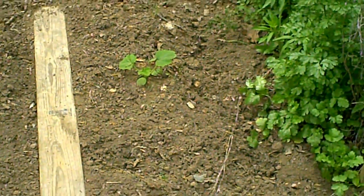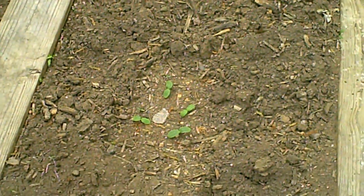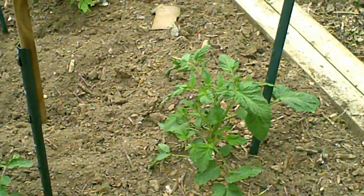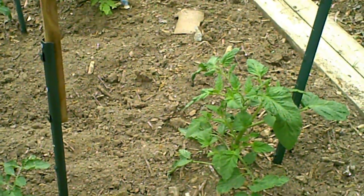We'll see just what comes up out of this, and that'll be an exciting adventure. We've had to plant the cucumbers twice, but now they are definitely up. We've got 4 in this bed and looks like 3 in this bed, which is fine. There'll be plenty. And then we start our tomatoes. We actually purchased 3 of the heirloom tomatoes.